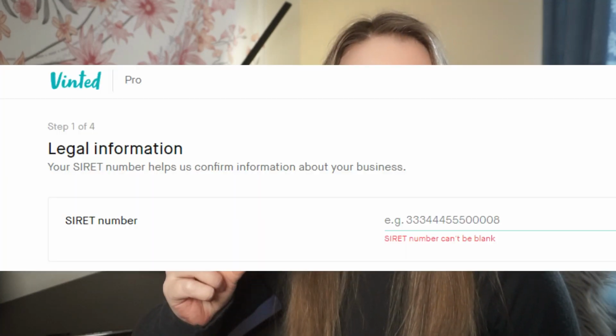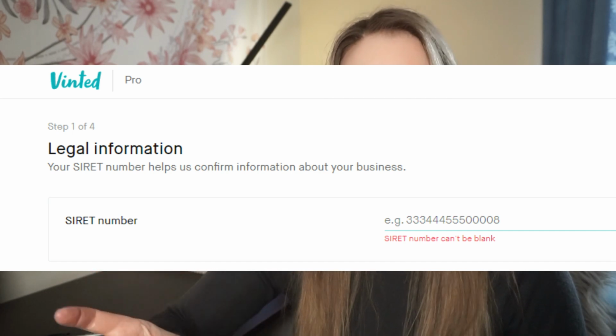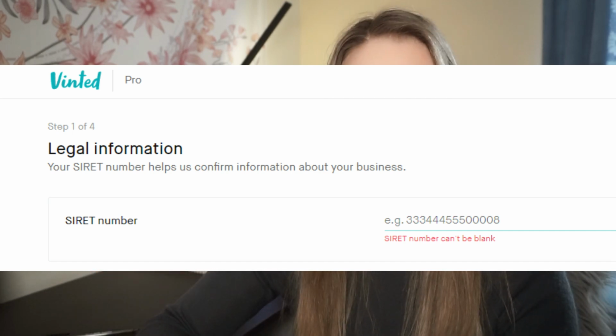So the business number it's asking for, is it like Senate or something? It's the French version of the UTR number. So I'm still unsure what we do in the UK, because it's not the same amount of numbers in the UTR as it is in this French version. I've looked online, can't find anything about it, so I've messaged Vinted and we'll see what they come back with. But it's very exciting, because last time I checked it wasn't vinted.co.uk/pro. So obviously now it is being rolled out into the UK and it's going to be amazing.